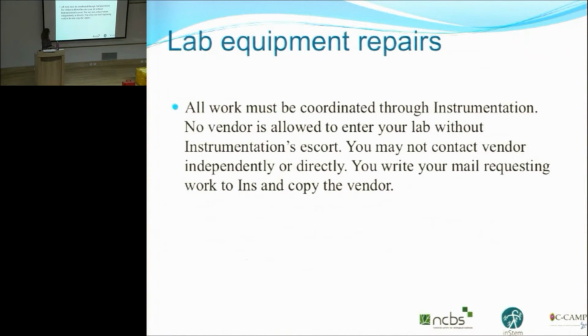When you need to do repairs, you need to coordinate through the Instrumentation Department. No vendors are allowed to do work. Even if your lab knows the vendor and knows the repairman, please do not contact them directly. Please, please work through instrumentation to get this work done.